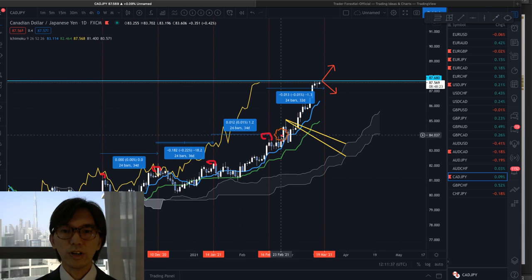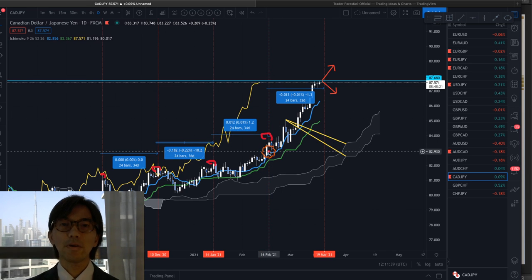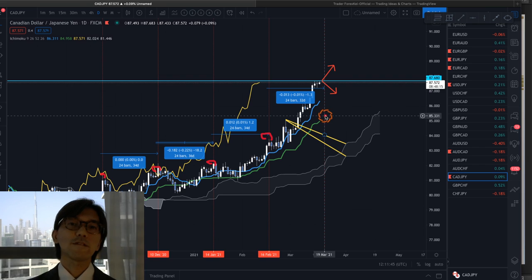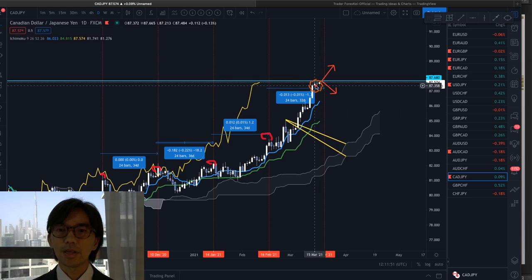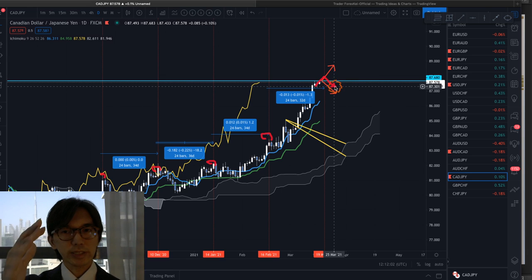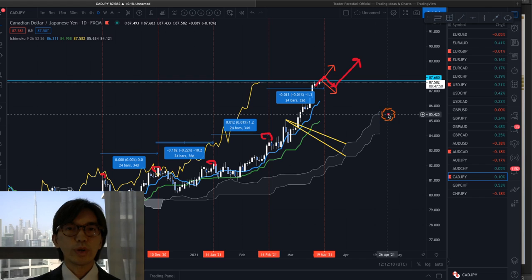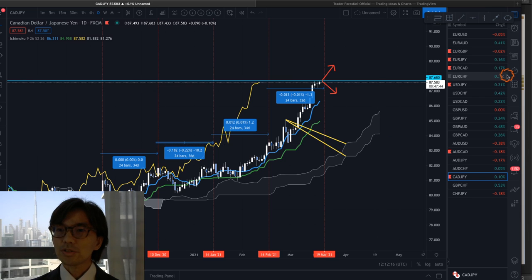So the previous high was made on the 16th of February, so 24 bars to the future is going to be the 19th of March. So the day after tomorrow, on the 19th of March, it could be the potential end of the uptrend, and it could retrace backwards a little bit like this. And then if Kumo and Kijun Sen still show uptrend, then the market can go upwards continuously. So that's something that I also look for this week and next week. So that's the CADJPY analysis. Let me go to the EURCAD.